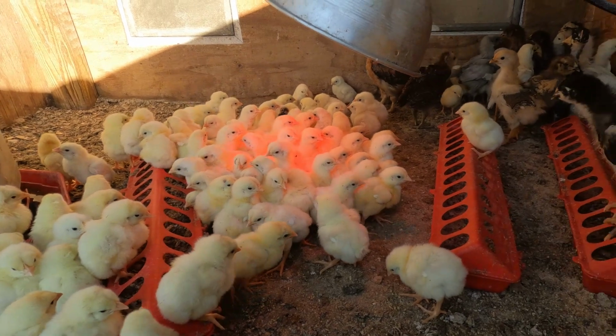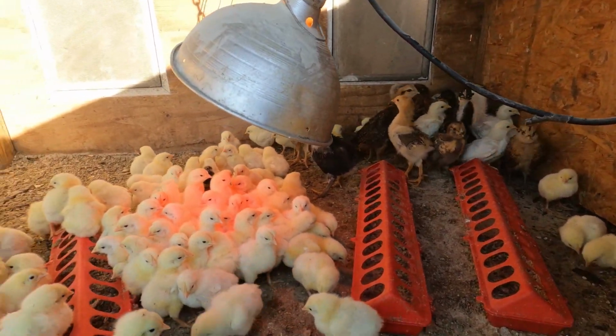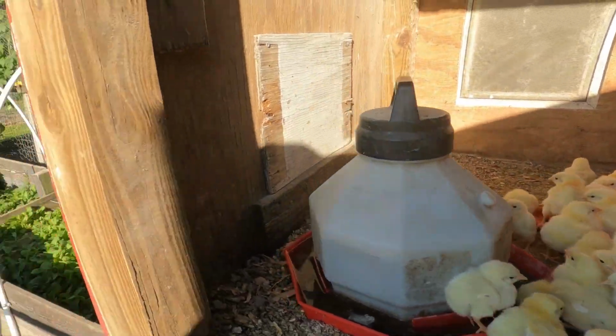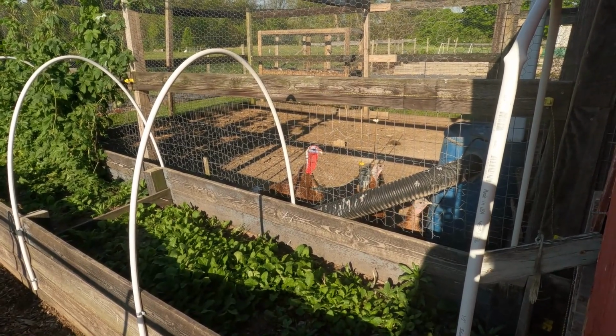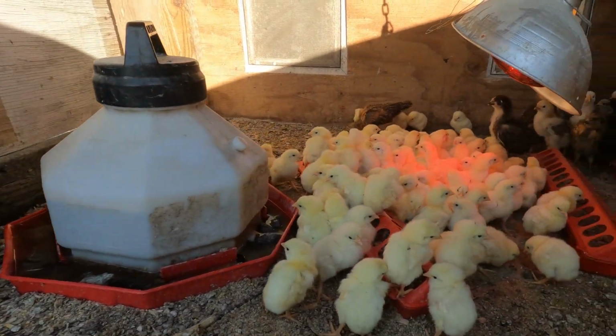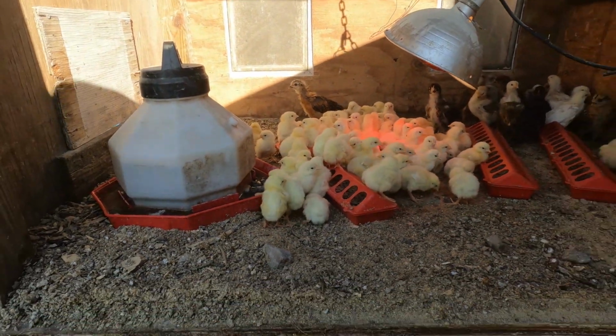There's 100 of them. Of course, those are the ones we hatched out back there, the bigger ones. Yes, Mr. Turkey, everybody hears you. He really wants to be on camera this morning. All right, I'll come back and load you up on food after a while.